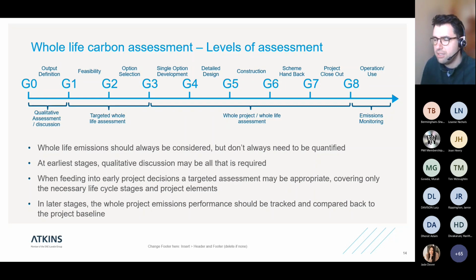And then later, as we go into single option development, detailed design and construction, that's where we really should be doing whole project, whole life assessment. And the reason for that is once we've got a single solution, we want to calculate carbon across the whole project so that we can identify what we call carbon hotspots, to understand where the majority of the carbon sits within that whole project, so that we can go after the biggest carbon hotspots, which are likely to be our biggest opportunities for carbon reduction.